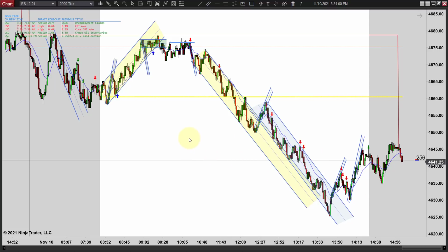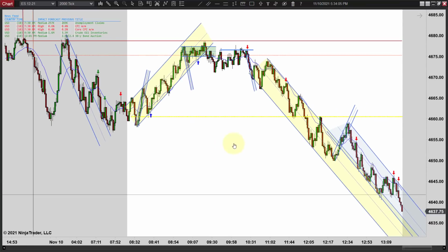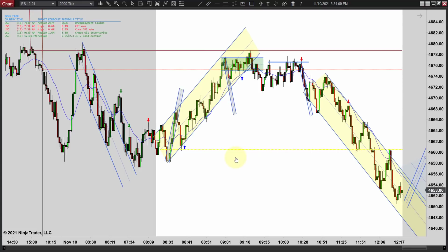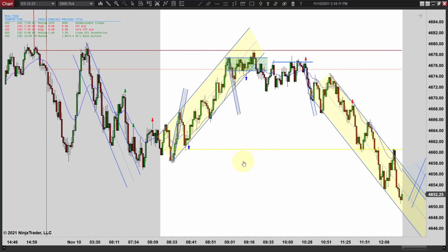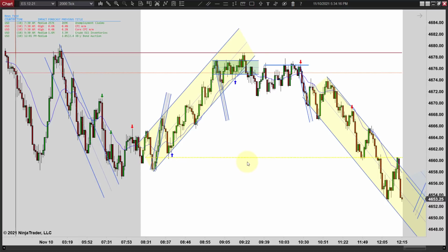So anyway, I'm going to zoom in here, and we'll go through these trades, and we're going to wrap it up. I'm a little late getting this done today, so you'll just have to bear with me. But we're going to move through these a little quickly today, probably quicker than I'd like. But there's not a lot of trades, so it shouldn't take too long.